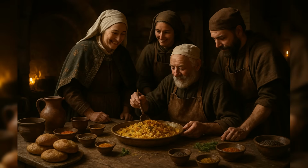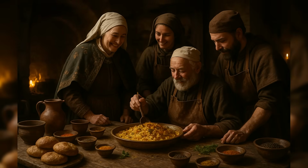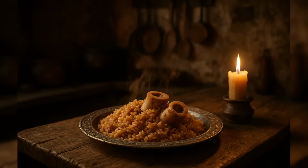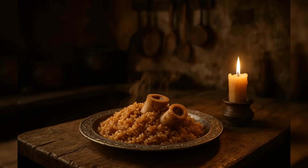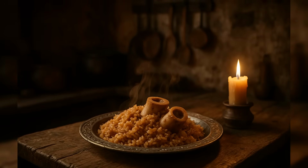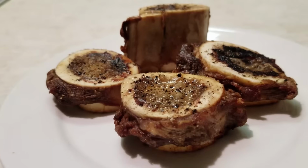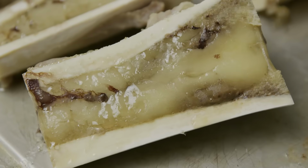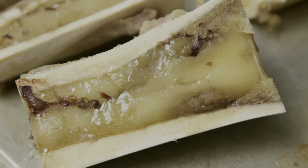When medieval cooks got their hands on some rice, they weren't making simple side dishes. They were creating masterpieces. The combination of rice with bone marrow might sound strange to modern ears, but it made perfect sense in medieval kitchens. Bone marrow was rich, creamy, and packed with fat, essential calories for people who burned energy like medieval furnaces.